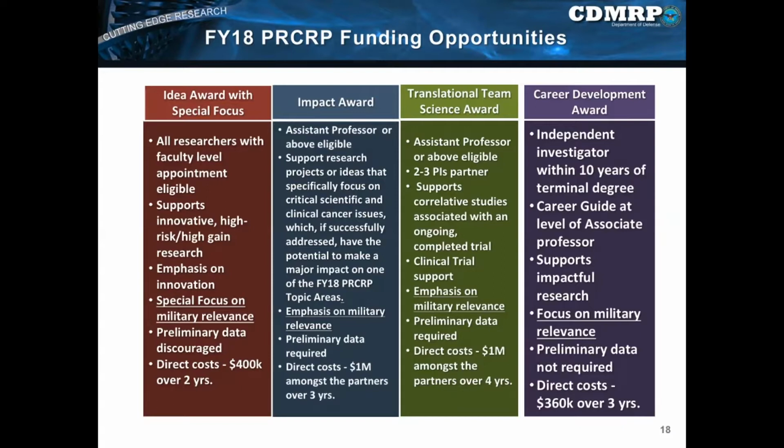So the IDEA Award with Special Focus: the eligibility is all researchers at the faculty level. What is an IDEA Award? It's really the foundation award for our program. It's about supporting highly innovative, high-impact, high-gain research, really looking for that push forward in the field. One of the things I like to say about innovation is that, number one, you can't define it. Number two, it's like beauty, in the eye of the beholder. And number three, if you were an innovator in the 17th century, you were considered a heretic. So everybody here should be heretics.